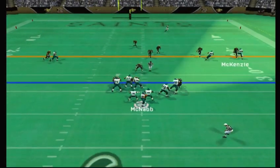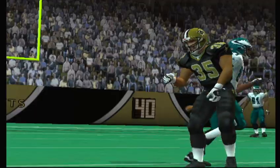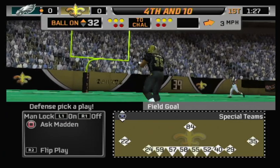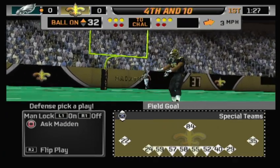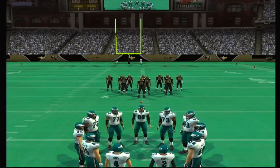Owens is on the right of the formation. Throwing. Gets his hand on it. Brown was in perfect position and knocked that pass away. He has a great feel for defending the pass. He always seems to be in great position to make a play on the ball.